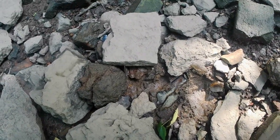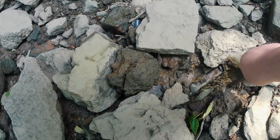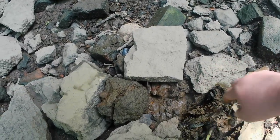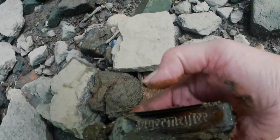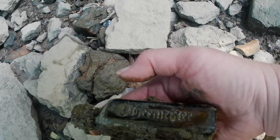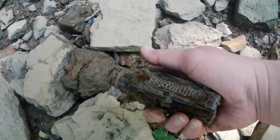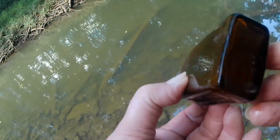Alright, I don't know if y'all can see this or not. I'm gonna try real hard to get this. Pray that it's whole. Oh my gosh, I think it's whole. It is! What does it say? I can't make it out. Let me go clean this up and I'll get right back to you. Alright, that's as clean as I could get him.